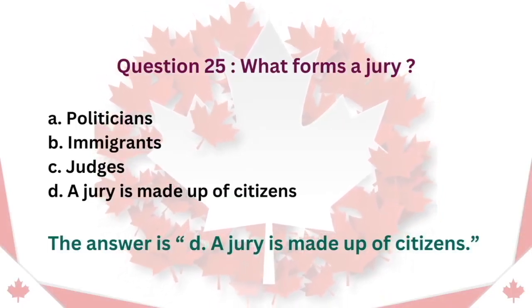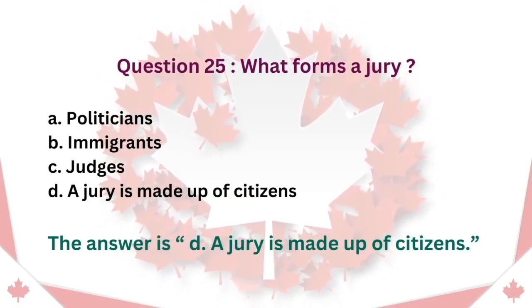Question 25. What forms a jury? A. Politicians. B. Immigrants. C. Judges. D. A jury is made up of citizens. The answer is D. A jury is made up of citizens.